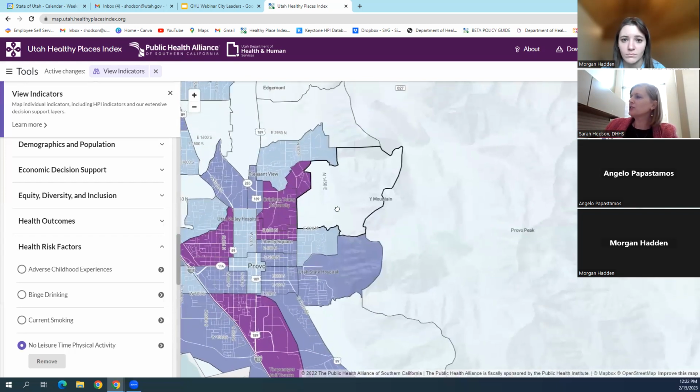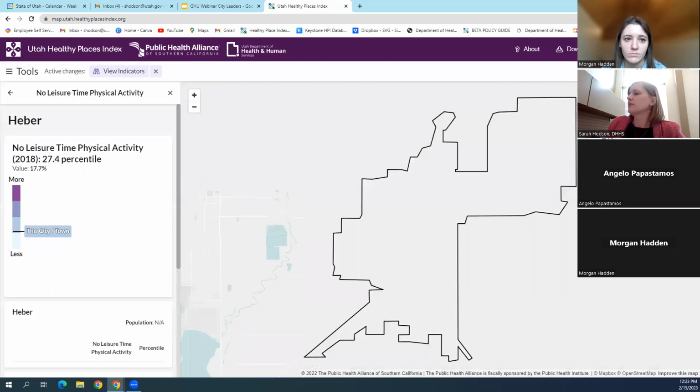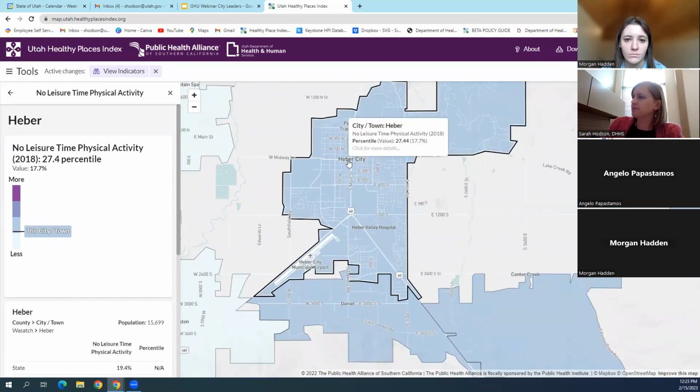So I'm going to highlight another of the communities in the Healthy Utah Community Designation. And I'm going to show you a feature here. You could search an address, but we're going to go to Heber. So it's going to just zoom us in the map over to Heber City.